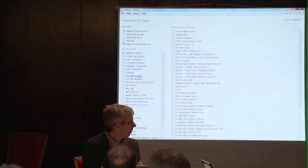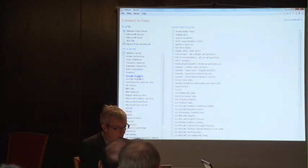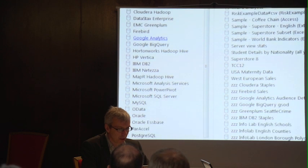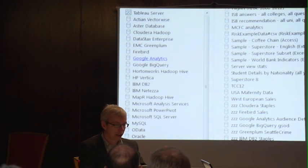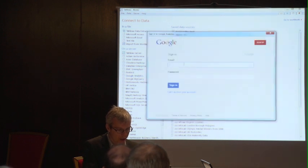Now, if my internet connection is going to work, I'm going to pull down some Google Analytics data. But what we can see on the left-hand side here is all the data connections that we can make in Tableau. And I'm going to show Google Analytics, but the procedure is essentially the same, whatever we're using, whether it's Hadoop, DataStax, OData, Teradata, Vertica. Each one of those is a fully tiered data type. So fingers crossed the internet's going to work. That's a good sign.